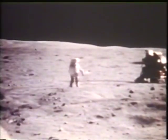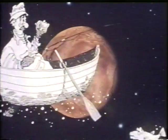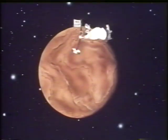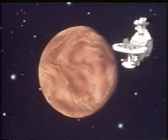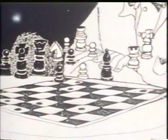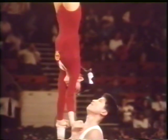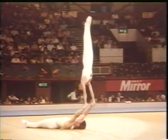Suppose that gravity could be switched off altogether. What on earth do you think might happen? Can you think how these acrobats are making use of gravity?